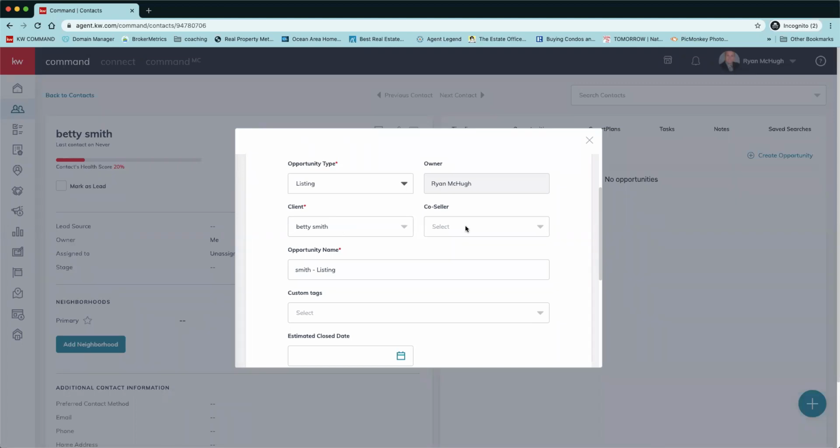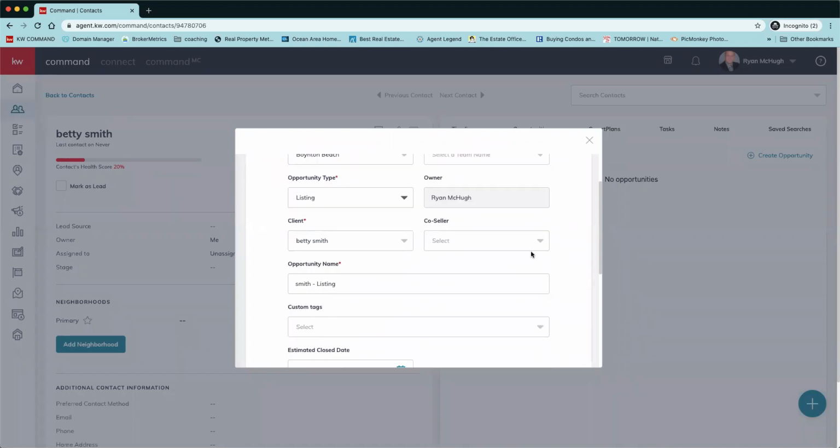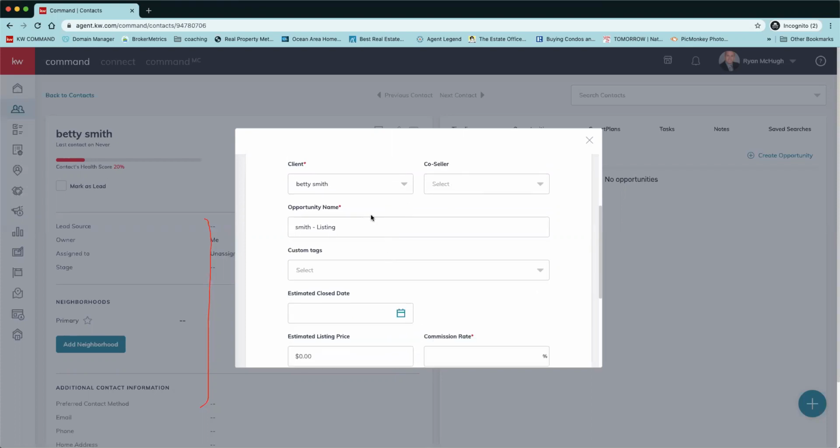Co-seller is if you have a second contact. So if it was husband and wife, Betty Smith and Steve Smith, and I wanted to put Steve Smith on here and I already have a contact for that person, I can put them in there. If not, you can add it later. So don't really worry about that. The key thing is that we have an initial contact in there. Next is the opportunity name. The default puts the last name of the contact and what style opportunity it is.